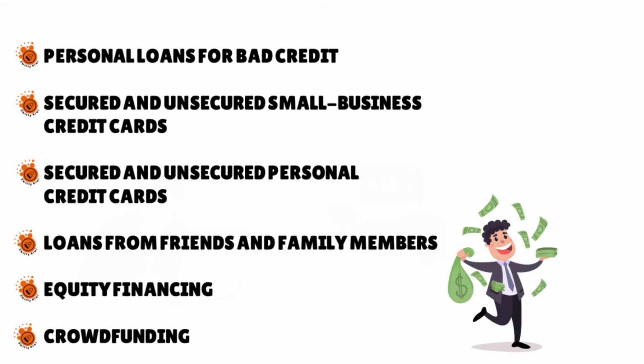Think about equity financing. This is not a financing option in terms of getting a loan, but you can have outside investors coming into your business, and of course crowdfunding. Now each option has benefits and drawbacks. All right. One benefit is that qualifying for a personal loan, line of credit, or credit card may be easier than a traditional business loan.